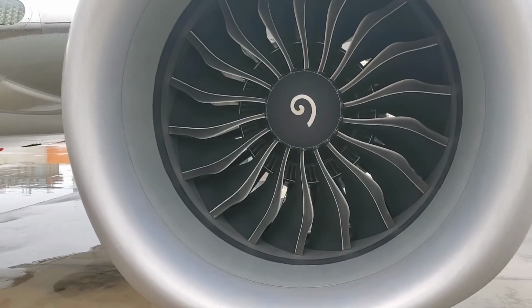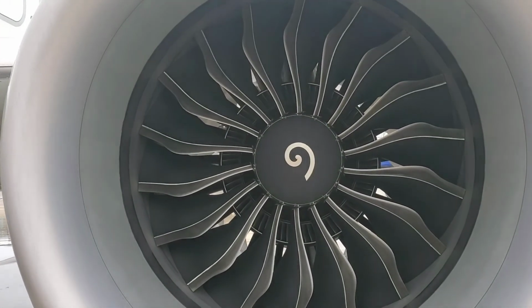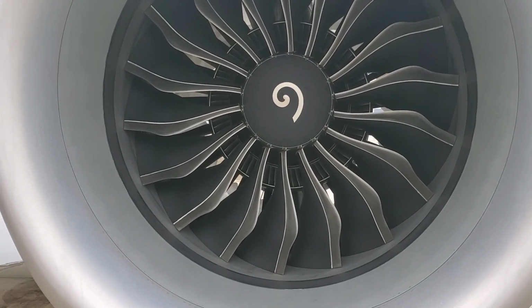Their fan blades are made out of composite leading edge titanium steel. How you doing? Leading edge titanium steel. Amazing blades. Look at the angle on that.